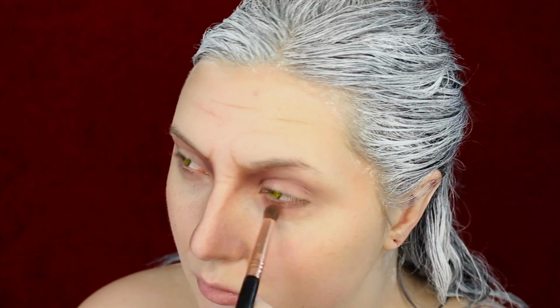His eyes have a little bit of a red tinge to them in the skin, so I am using my favorite shade from Makeup Geek, you guys know, which is Bitten, and I am just adding that on top of the brown just to give a little bit more color to his face.